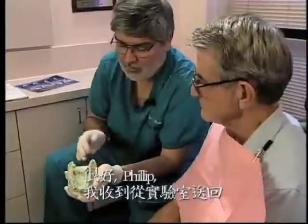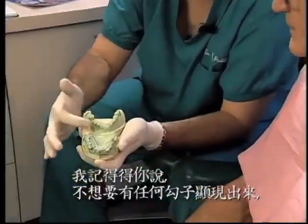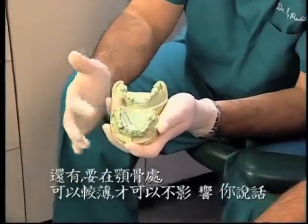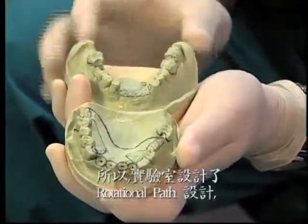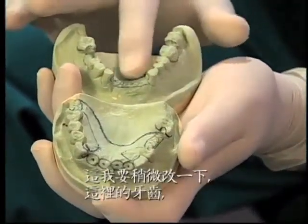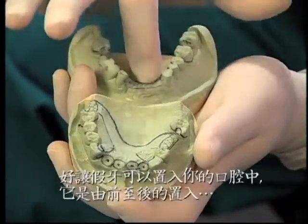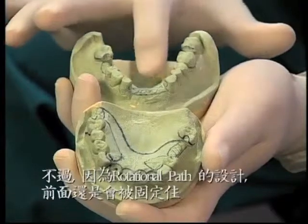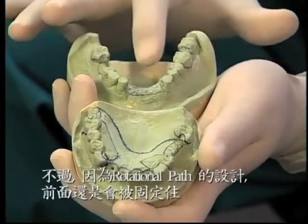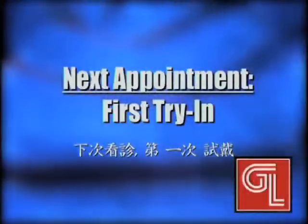All right, Philip, I've received our models back from the laboratory. I remember you mentioned you didn't want any clasps showing in the front, and also you wanted a thinner area on your palate so you could speak better. So what the laboratory has designed is a rotational path design, where I'm going to have to modify these teeth just a little bit, so when we place the partial in your mouth, it's going to go into the front area and then rotate into the back teeth, which will actually hold the partial in. But the front will still be locked in because of the rotational path design. After some slight modifications to your teeth, we can go ahead and take your final impressions for your partials.